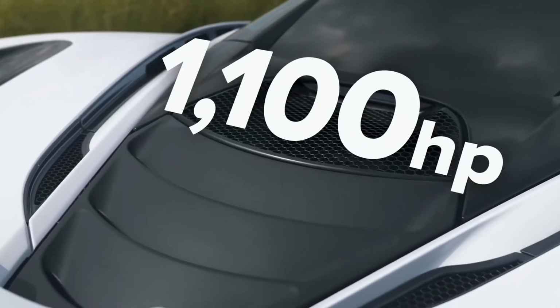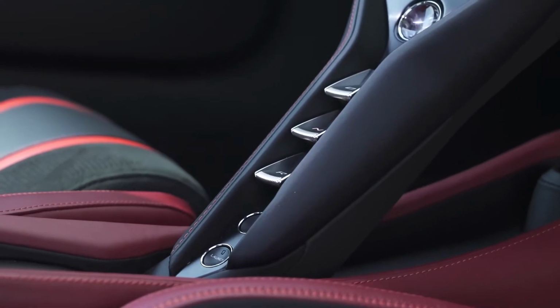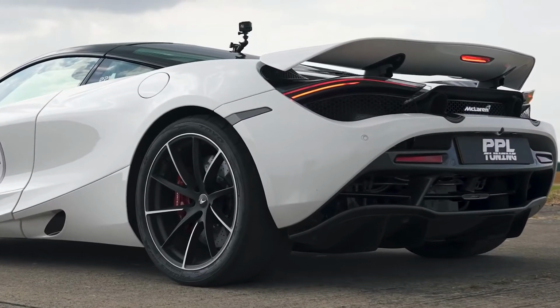At the far end, though, we've got the McLaren, which is the lightest car here. 1,400 kilograms. It's got the least power, though. It only puts out a mere 1,100 horsepower from its 4-litre twin-turbo V8, which has been tuned stage 2. I don't really know what I'm talking about, do I? Anyway, torque-wise, 950 newton meters. It's got a 7-speed dual clutch automatic gearbox, but it's only rear-wheel drive.